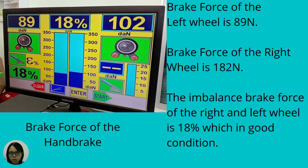And this is about the brake force of the handbrake. The brake force of the left wheel is 89 Newton, which means the front wheel and the rear wheel, the left wheel is 89 Newton, while the brake force of the right wheel is 182 Newton, which will also include the front wheel and the rear wheel. The imbalanced brake force of the right and left wheel is actually 18%, not 28%. It is 18%, which is considered as a good condition. Okay, that's all from me.